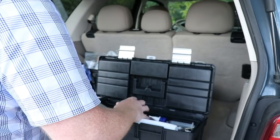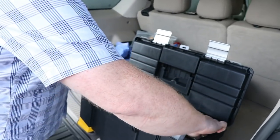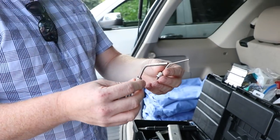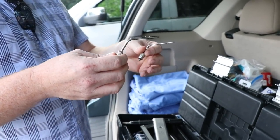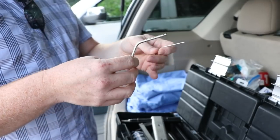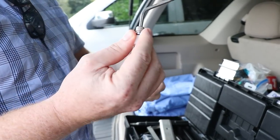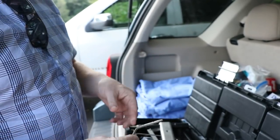These are called arterial tubes, or you'll hear them referred to as cannulas, and those are what are hooked to the hose of the embalming machine, and this is actually placed inside the artery of the individual to inject the arterial fluid into the arterial system.